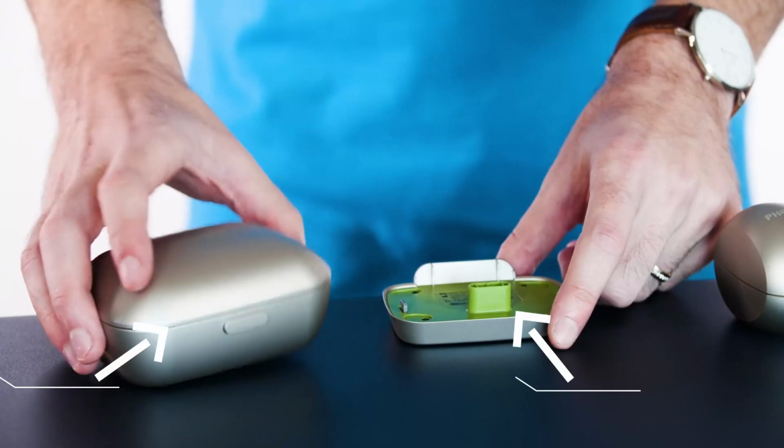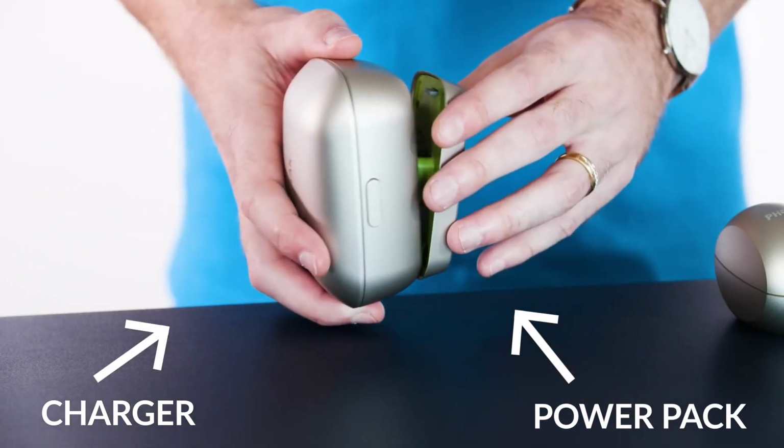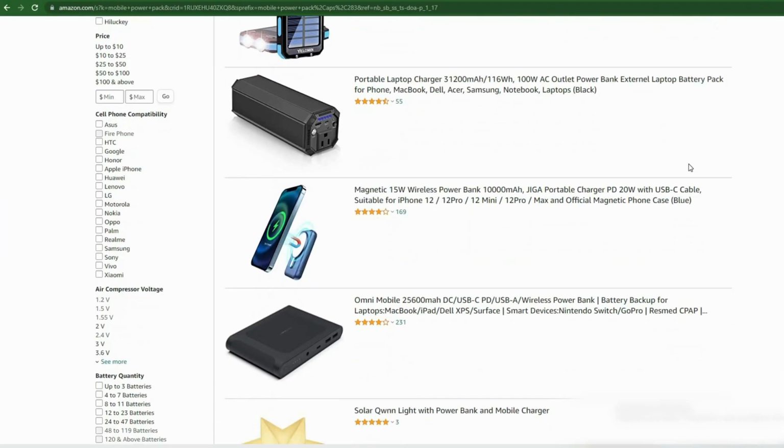Hopefully you have a mobile power pack with you and a charger. Some manufacturers make these mobile power packs, but if they don't, then you can use the kind that people use for their smartphones. You just plug your charger into that and then charge your hearing aids that way.